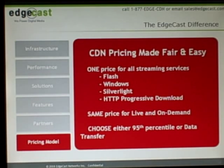Our pricing strategy is incredibly fair and easy. One simple price that's low and affordable for Flash streaming, Windows streaming, Silverlight streaming, HTTP progressive download. All one price makes it really easy to understand exactly what you're getting when you choose EdgeCast.